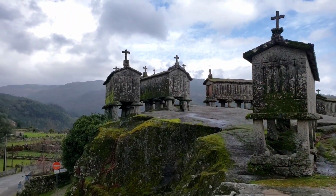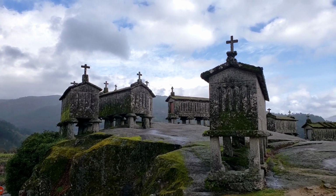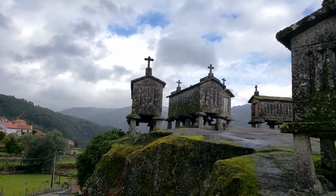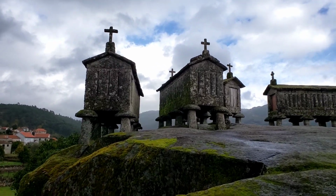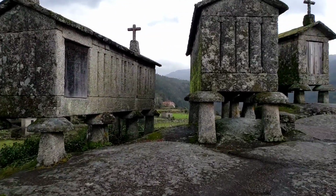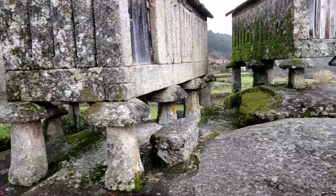As you arrive you see the town over there, and here there's a massive crag, and on top of it there's all these granaries. There's a few dozen of them, but what I really find interesting is the design. The way they built them is they had to prop them on these giant stone mushrooms. Each granary is propped on about 8 stone mushrooms, and the whole thing is built out of granite. The granite was quarried in the Peneda mountains to build these granaries.